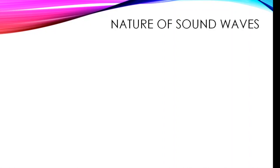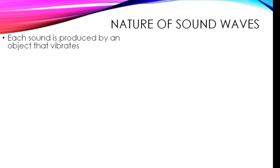Okay, so now we're going to start with the nature of sound waves. Each sound is produced by an object that vibrates. So whenever you hear a sound, what's happening is that the object is vibrating, which is then causing the air to vibrate, which your ears pick up.